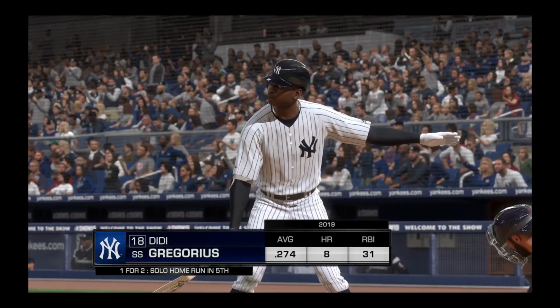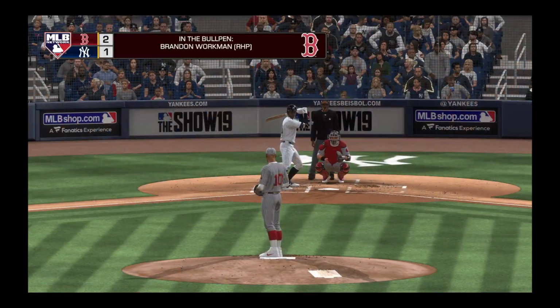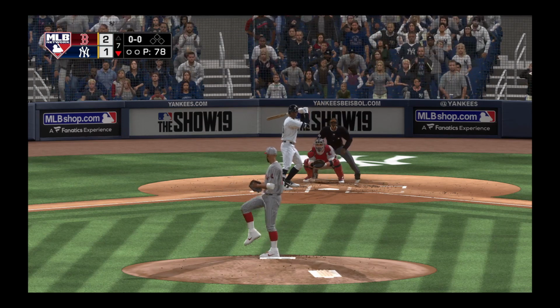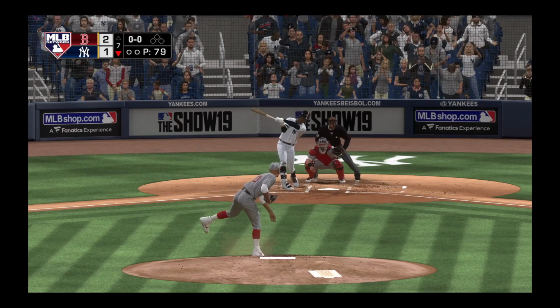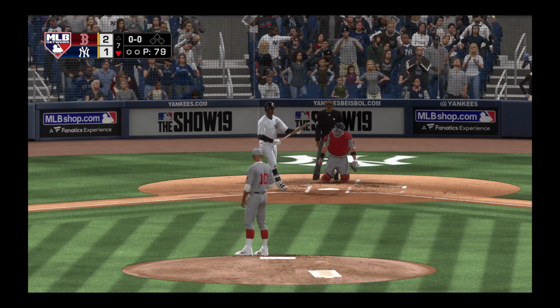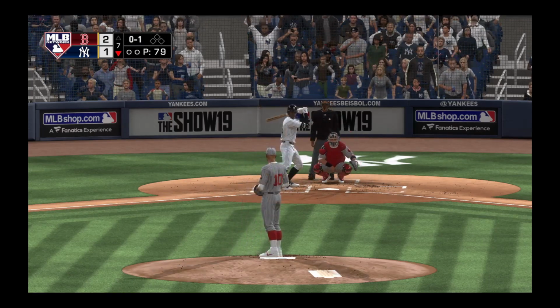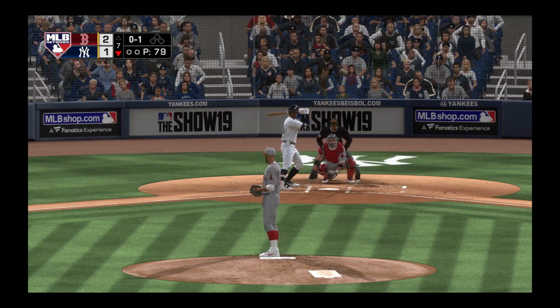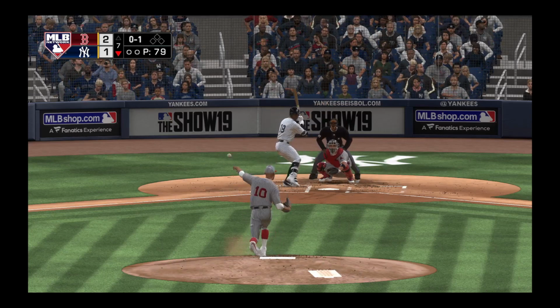So striding in, Didi Gregorius. He comes leading in off that home run he hit earlier for the Yankees. Yeah, in his last at-bat, he hit a changeup out for a home run. So it'll be interesting this AB to see if they give him a steady diet of fastballs. That fastball must have a little late life on it because that was right in the wheelhouse, and he still wasn't able to get good wood on it.